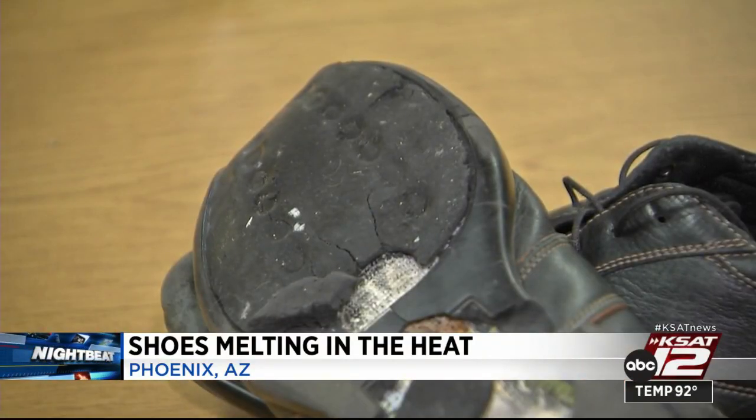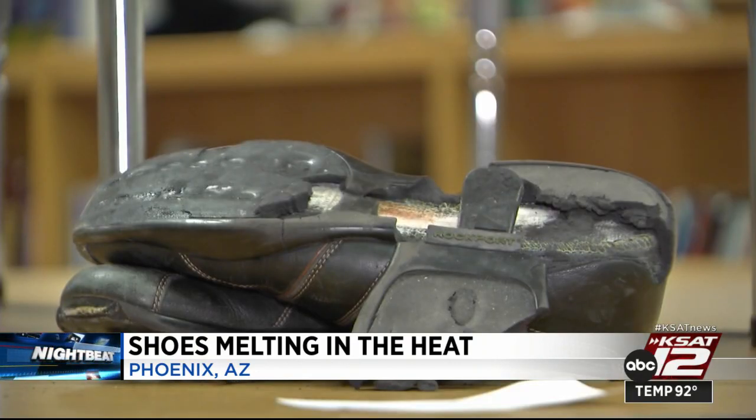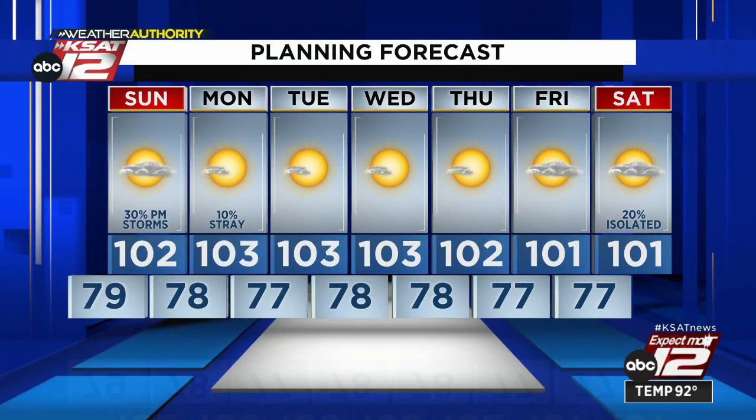Now, Phoenix has gone 23 days in a row with temperatures of at least 110 degrees, and there's no sign that it's going to stop anytime soon. I have personally kind of felt that in the past when I'm out in the field. Yeah, that's too hot. And even so, it is very hot this weekend and next week as well.